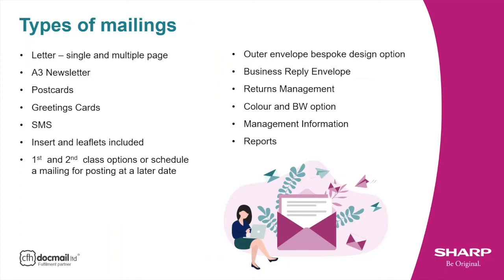And the system allows you, as you've seen within the web portal, to send individual letters, because that's obviously the most common usage for business communications. But you also can send A3 documents, newsletters or questionnaires, postcards and greetings cards. The greetings cards piece, it's not Moonpig. It's used in lots of different ways by some of our clients.